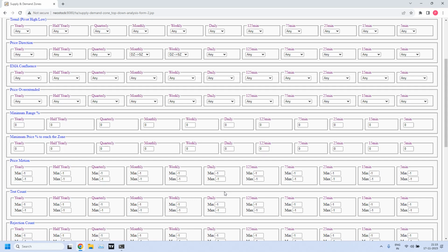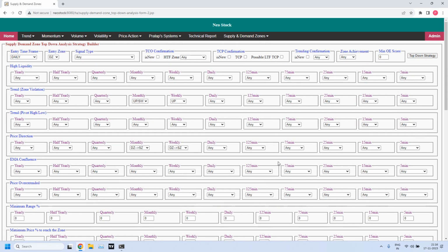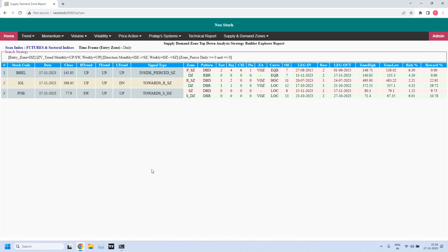Because those who want to trade using high liquidity zones based on a bullish setup, for those people, these high liquidity zones will be helpful to you. That's why I don't want to filter the tested zones. You manually filter from this list. So let me generate. So only three stocks are filtered.